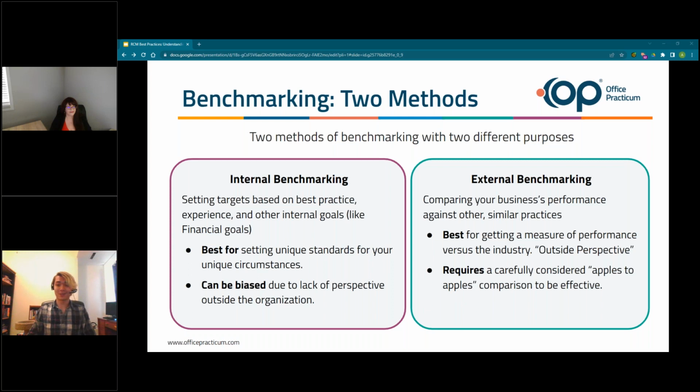For all of our other metrics, which you can't really get into the exact payer reasons for, we need to lean on benchmarking in order to make the most out of our ability to capture that information on our business's operations. So when it comes to benchmarking, there are two different methods with two different purposes.